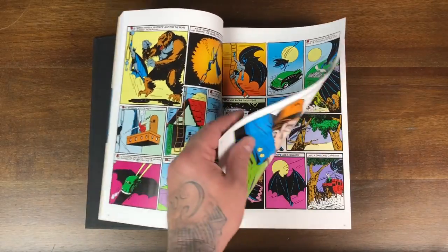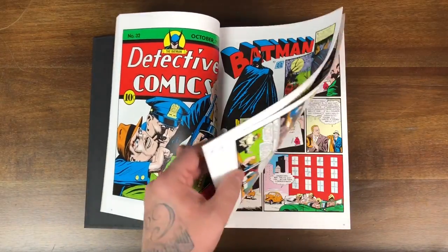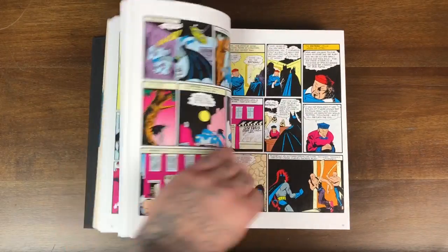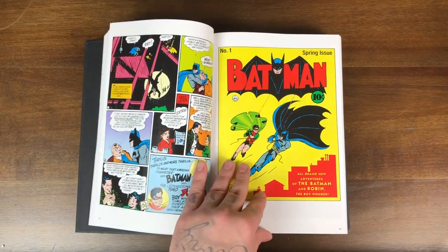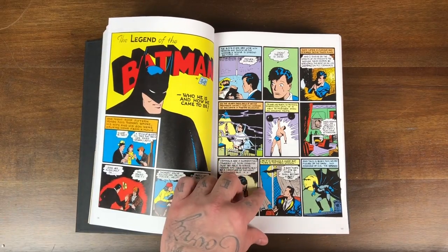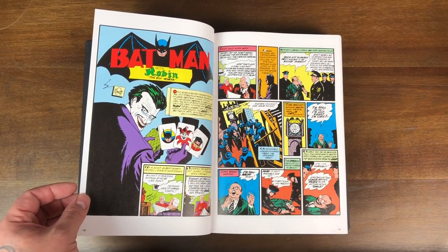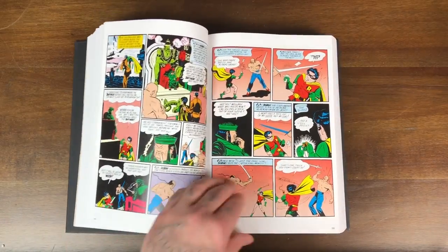So this book is really cool because it has Detective Comics 27. And it also has Batman 1, which is the first appearance of the Joker and Catwoman. Let's see if we can get to issue 1. So there you go. Batman number 1. And then there's our first look at the Joker. So, very cool stuff, man. You got Robin.